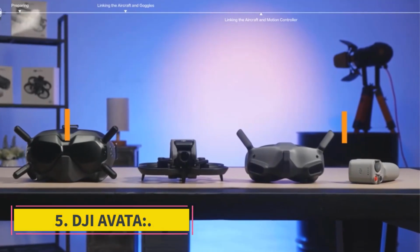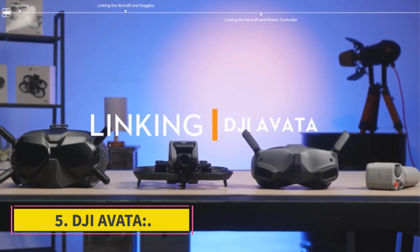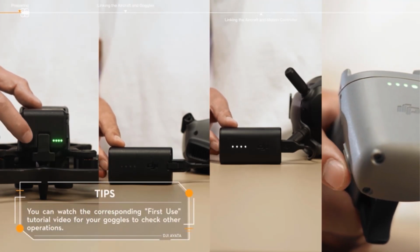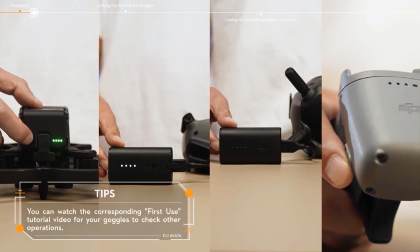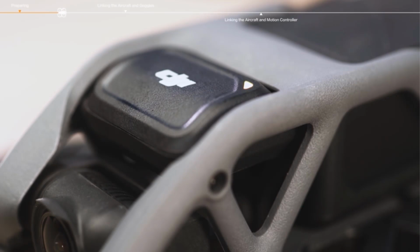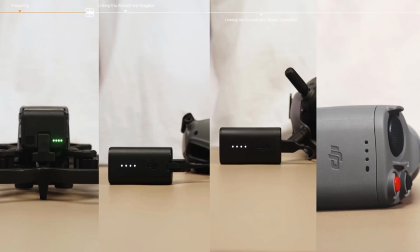Number 5. DJI Avata. Battery 2420 mAh. Camera resolution 48 MP. Video quality 4K/100 FPS. Range 10 km. Flight time 13 minutes max. Wind resistance level 5. Suitable for professional grade videos.